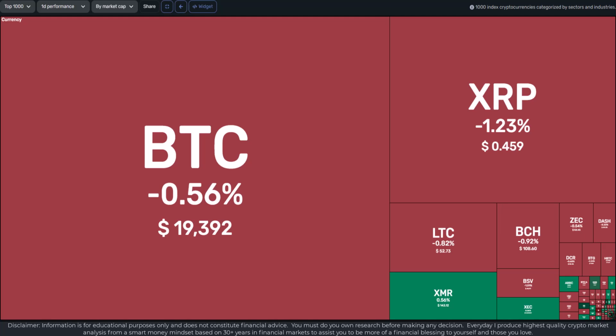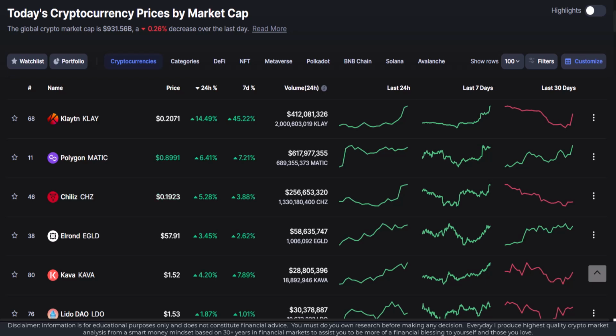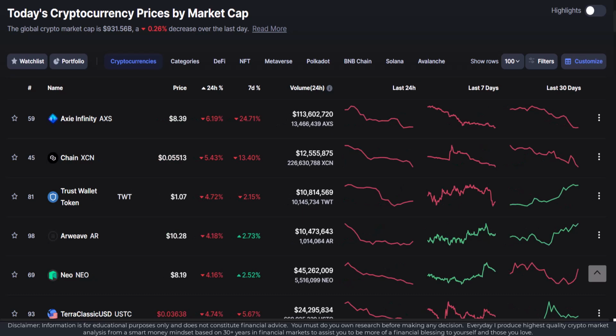Bitcoin is currently down 0.56% to $19,392. Ethereum is up 1.87% to $1,356. The greatest gainers in the past 24 hours: Clayton up nearly 14.5%, Matic up 6.41%, Chiliz 5.3% up, Elrond EGLD up 3.45%, Curve 4.2%, and LDO just a little under 2% up. The greatest losers in the top 100 in the past 24 hours: Axie Infinity down nearly 6.2%, Chain or XEN down 5.3%, TWT Trust Wallet down 4.73%, Arweave down 4.2%, NEO about 4.2% as well, and Terra Classic USD down 5.23%.